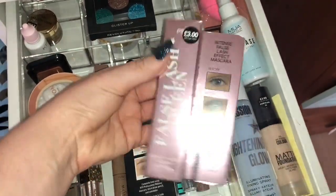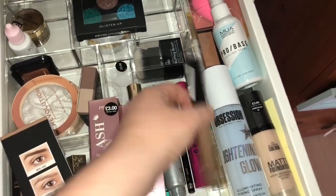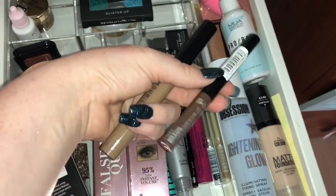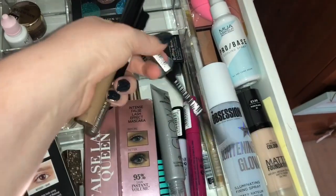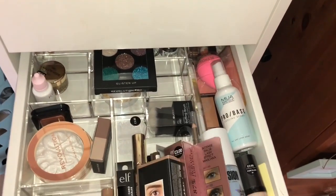I've got my backup of my False Lash Queen. It's absolutely insane. And then I've got more brow stuff here. I've got the Incredibrow Tinted Brow Mascara. I've got the Collection Brow Define Brow Powder. I've got a Rimmel Brow Powder, which is a really good affordable one here that I just need to organise and sort through, have a bit of a declutter.